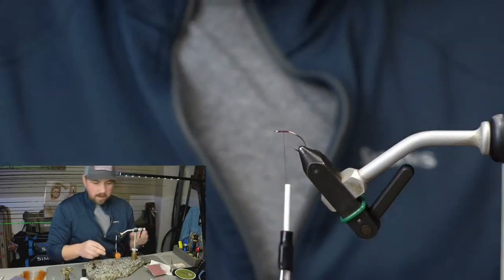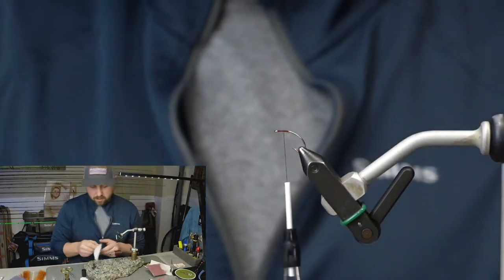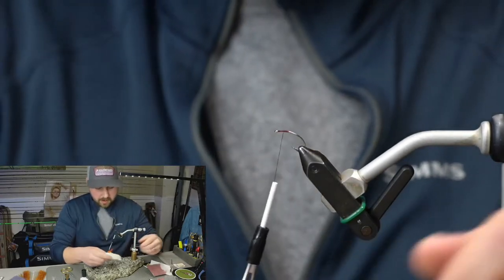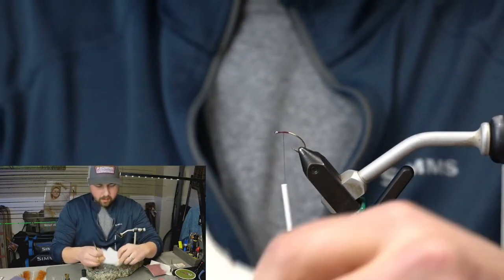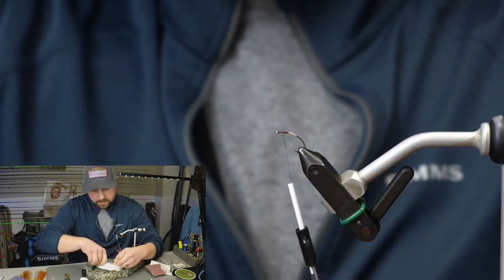And we'll switch this one up. I like to make this one a little more buoyant just because it's going to sit a little lower in the water. We're going to use deer hair for the post. We'll take a good little clump. This is white belly hair.